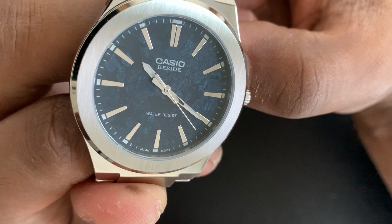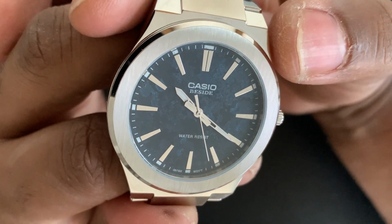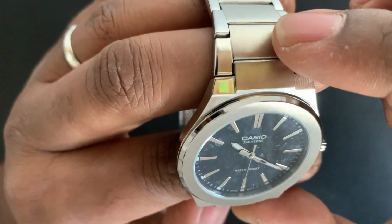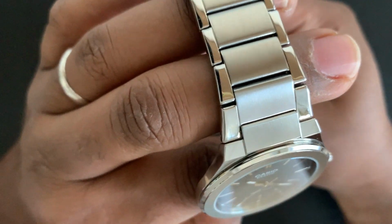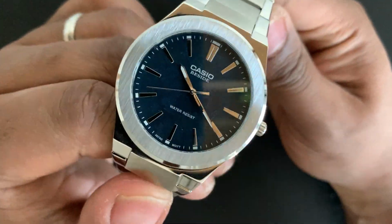It's 40 millimeters wide in diameter, and it's about 52 lug to lug. This is not going to be a strap monster for you. This is a proprietary bracelet, so you're not going to be able to switch it out too easily. But let's get into the fourth thing you didn't know about this watch.